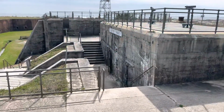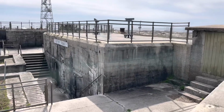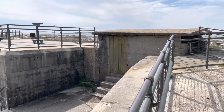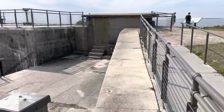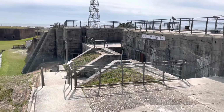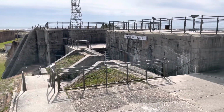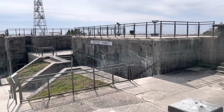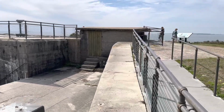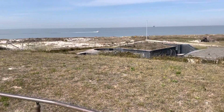So this is a close-up of Battery Thomas as it sits now. It's a great observation point. Because Battery Thomas was located on such a high point, it was determined that it was highly susceptible to enemy fire. So it was eventually decommissioned, and when they decommissioned it, the guns were used over here in Battery Shank.